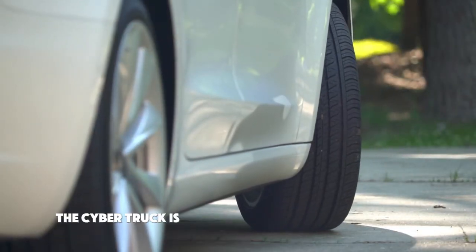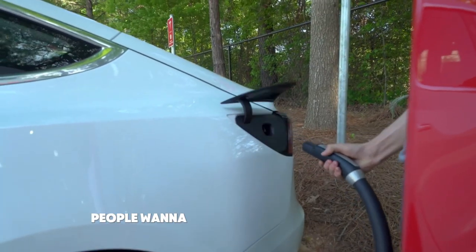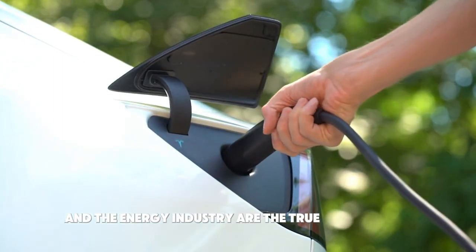The Cybertruck is one of the most often raised issues. When it enters into production, people want to hear about the new features, cost, and specifications. The Megapacks and the energy industry are the true focal points.